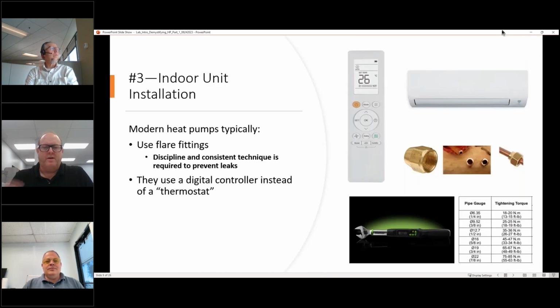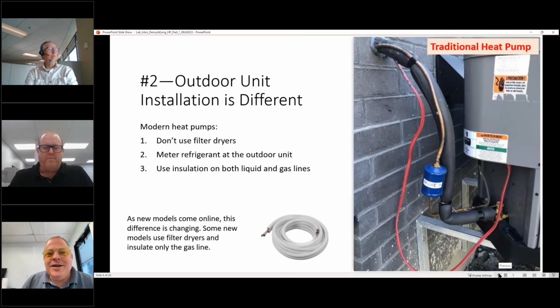You use insulation on both line sets, and if you go back to the picture, I think we skipped ahead. Yeah, sorry, I hit the wrong button. No problem. If you'll notice, there's that copper line there on that kind of blue cylinder. That cylinder, that is the filter dryer. And nowadays on these modern systems, we need to insulate both line sets. One's a suction line, one's the liquid line, and we can get condensation and issues on the line set if it's not properly insulated. Doesn't seem like a big deal, but it is a big deal in the attic in the summer or winter when we have problems.